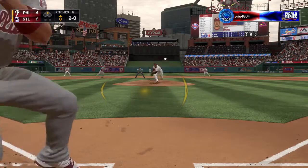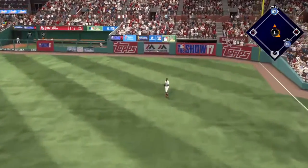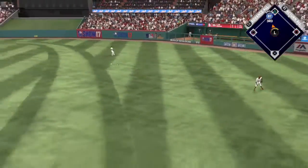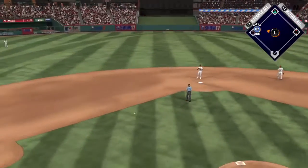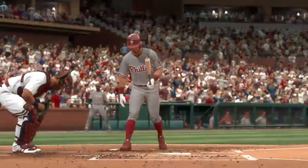Here comes the 2-0 pitch. This one skied out toward right. Fowler has a read on it. He makes the play. Runner tags and heads for third. And the throw from right will not be in time as he takes third on the flyout.